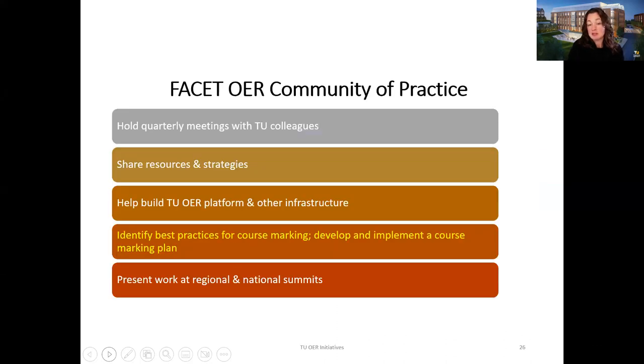And as we mentioned earlier, a part of our OER institutional grant from MOST has been to establish a community of practice. This includes about 45 to 50 faculty members and staff that engage with each other through meetings about once a semester or so.